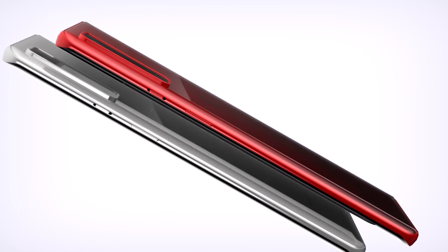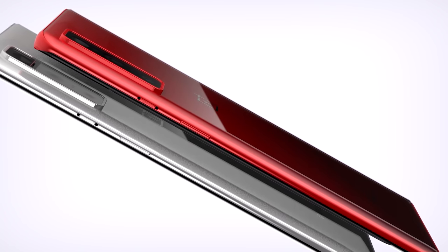The OnePlus C is incredible, and I'll be sharing the details right after this.